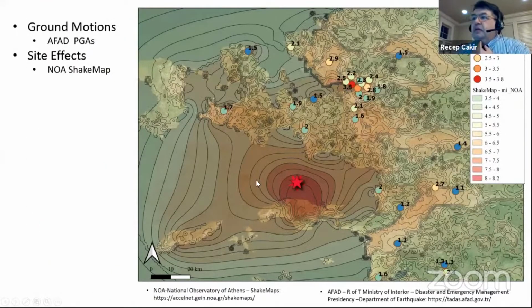Here's the NOA, the National Observatory of Athens, shake map, and I prefer this to USGS for more detail. It shows the shaking directions in the valley areas, where more shaking would be expected after the main shock. I also put in AFAD's data, from the Republic of Turkey Ministry of Interior Disaster and Emergency Management, Department of Earthquake: the strong motion stations and the distribution of peak ground accelerations.